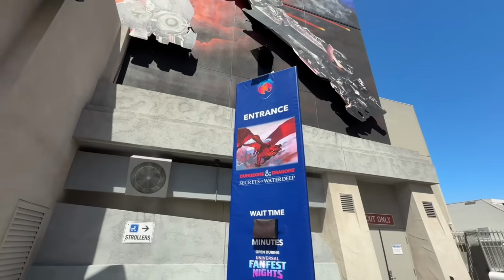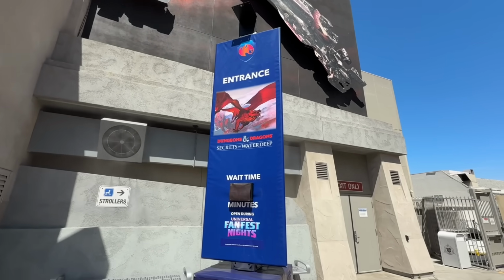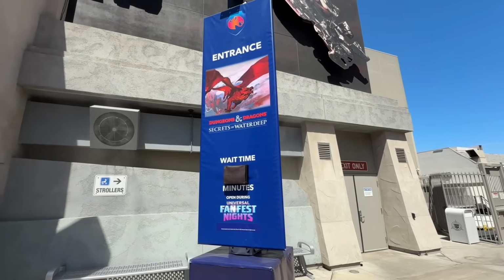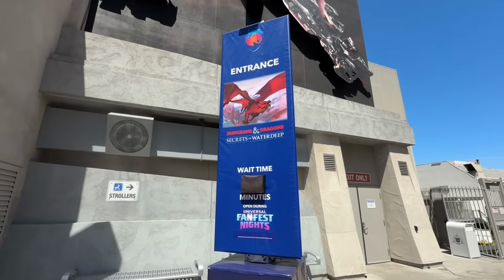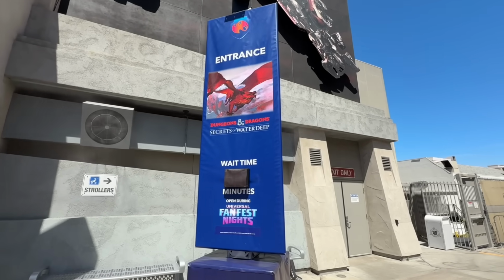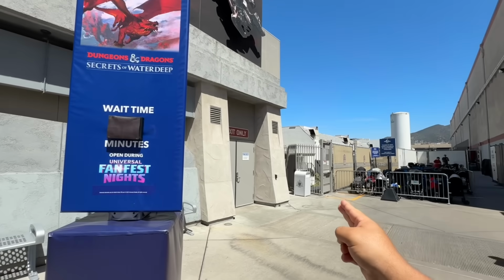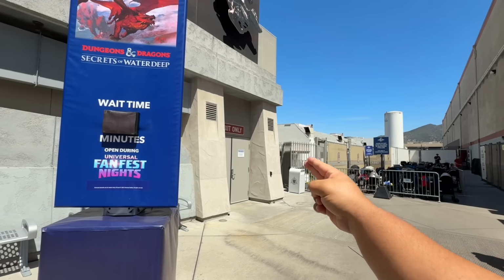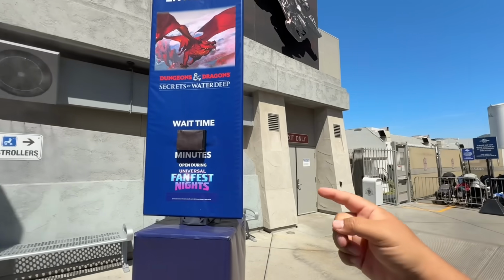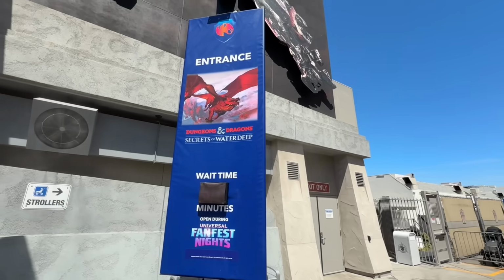Over here on the right side, we got the marquee for Dungeons and Dragons, Secrets of Waterdeep. How long do you think this line's gonna be for this? I feel like this is gonna be a very, very big popular attraction. I'm assuming since this is on this side, we're gonna be going to the attraction this way, like if we were walking to Texas, instead of the other side, which we were walking through the weekend. I was wondering how that was gonna work.